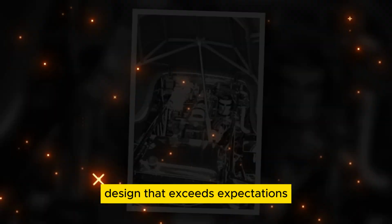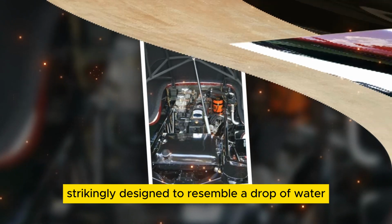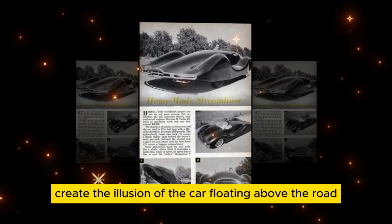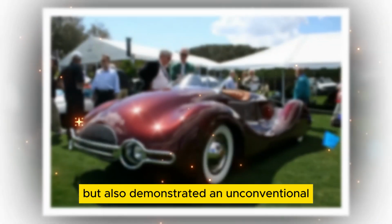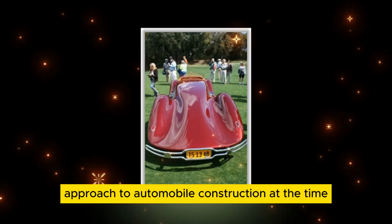Design that exceeds expectations. The Timbs Special is strikingly designed to resemble a drop of water. The car's seamless aluminum body and hidden wheels create the illusion of the car floating above the road. This concept not only provided low air resistance, but also demonstrated an unconventional approach to automobile construction at the time.